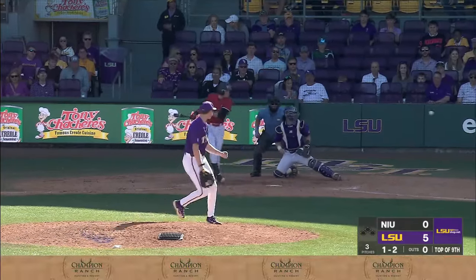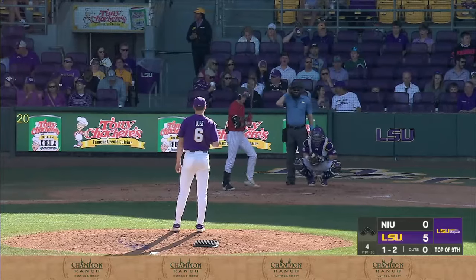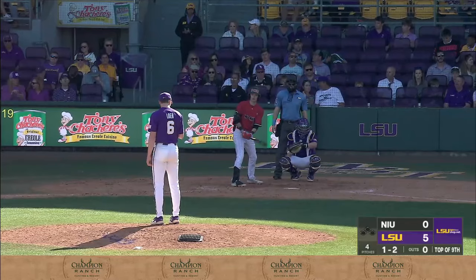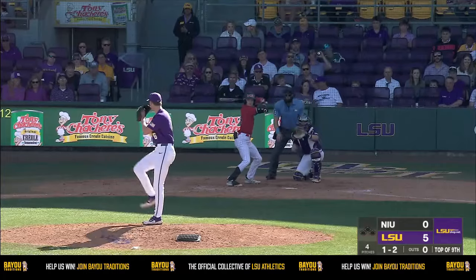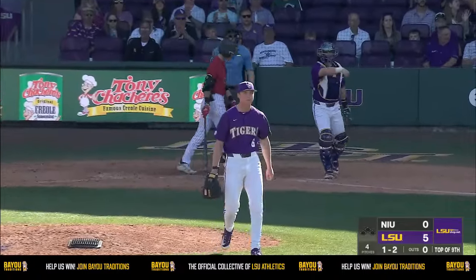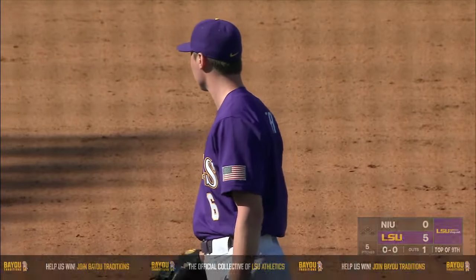The 1-2, Lohr working quickly as it's fouled off the end of the bat. Slow roller to the third base dugout. Still 1-2. Lohr making his third appearance of the year. Thrown 2 1/3 innings, giving up 3 hits. No earned runs, 1 walk, and 4 strikeouts in that 2 1/3 innings. Here's the 1-2 pitch, and a swing and a miss. Justin Lohr comes in, records the punch out, 1 down, 2 to go for the Fighting Tigers of LSU as Parcell down on strikes.